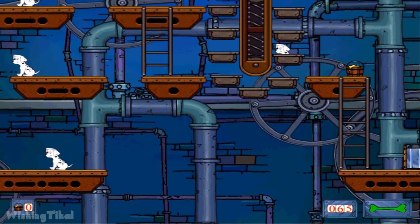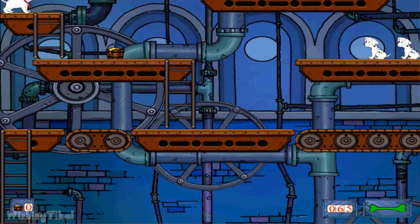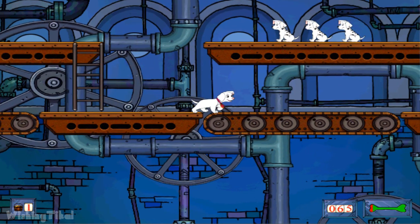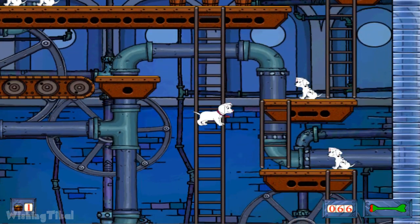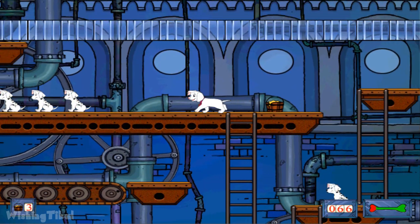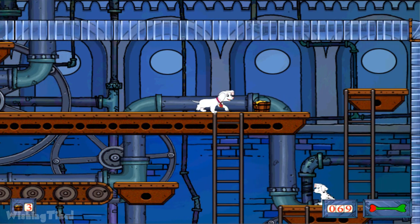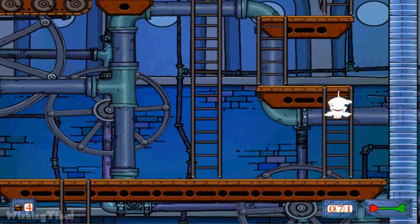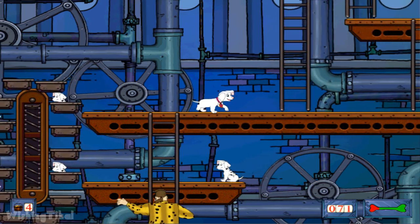We found half of the puppies. Let's get to work and find the rest. Butter! We can use that to slow down Cruella and her gang. Good work! When the bad guys get too close, just squirt them with butter by hitting the space bar. Great! See those tubes? They can get us to another floor really fast. Nice job! To go up, climb a ladder. You can also use an elevator.